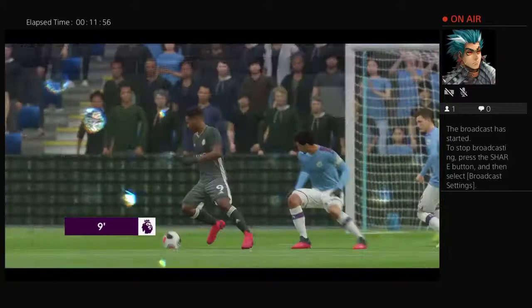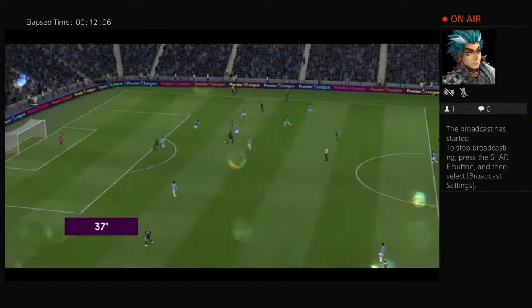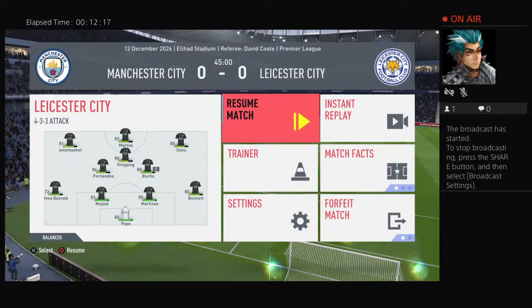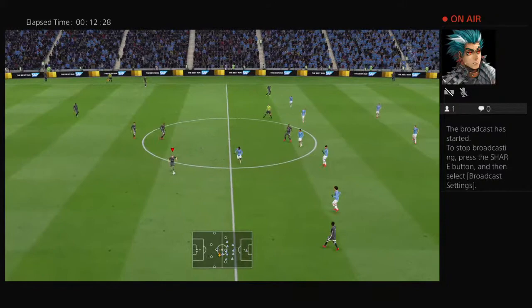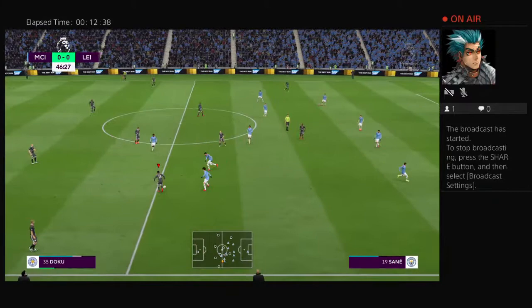Gave it the laces there, didn't he, Alan? Yeah, he did connect with it beautifully. Not a bad effort at all. Martial! And here we go with the start of the second half. Here's Jedson Fernandez. Here's Martial.